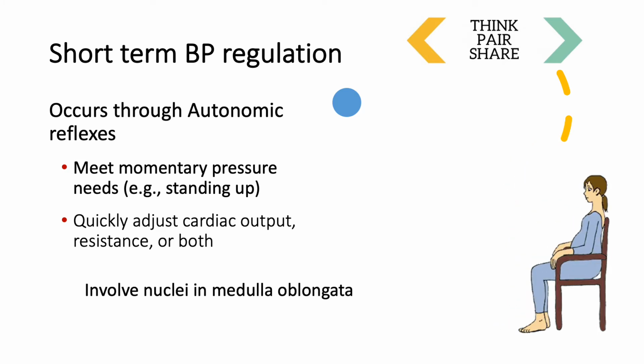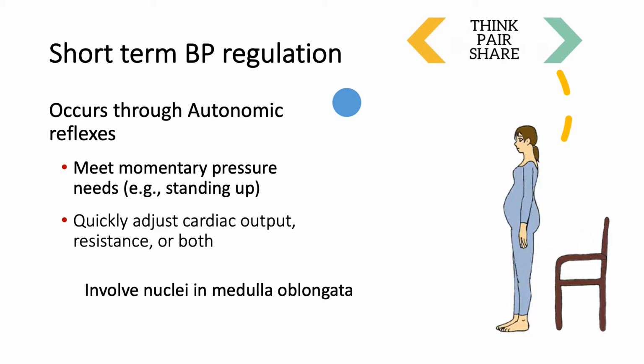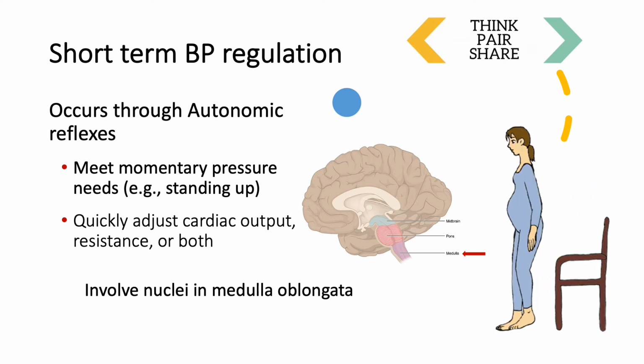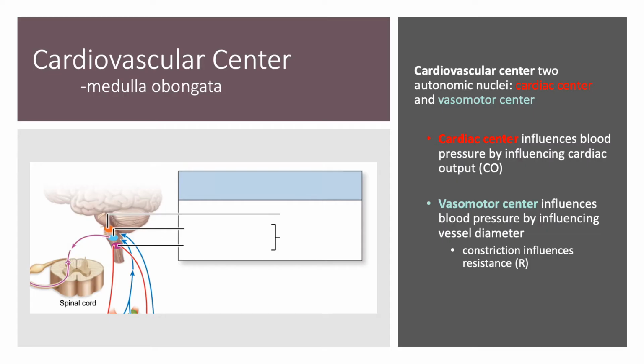Okay, and these reflexes, they involve nuclei within the medulla oblongata. Now, last semester we talked about the nuclei within the medulla. So just a reminder, that's part of the brainstem. That's the lower part of that brainstem there, the medulla. There are two groups of autonomic nuclei within the medulla oblongata that help regulate blood pressure. And those are the cardiac center and the vasomotor center. And collectively, we call these the cardiovascular center.